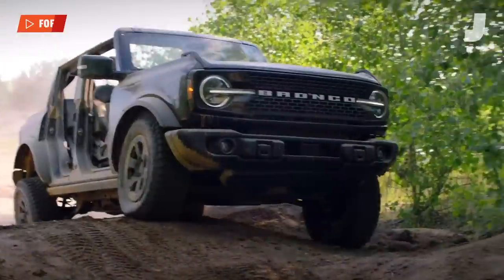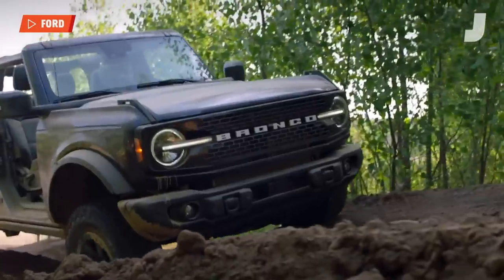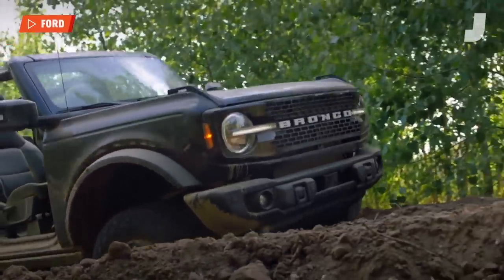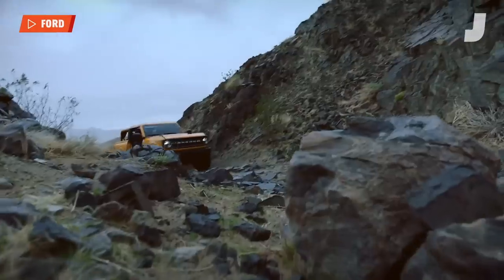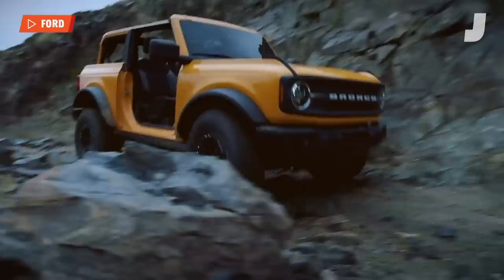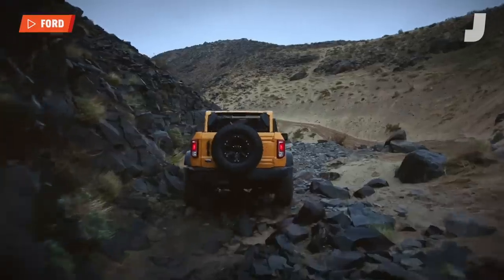And they've got it all in the geometry. The most important attribute of a good off-road vehicle is geometry. And if you look at the numbers on this Bronco, the geometry is phenomenal. Approach angle, 43.2 degrees for both two-door and four-door. Departure angle, 37.2. Breakover angle, 29. Ground clearance, almost a foot on the two-door, 11.6. It's great.